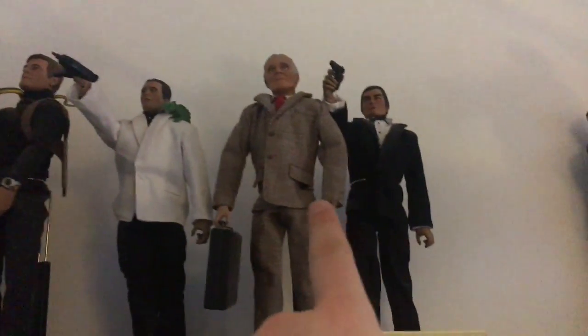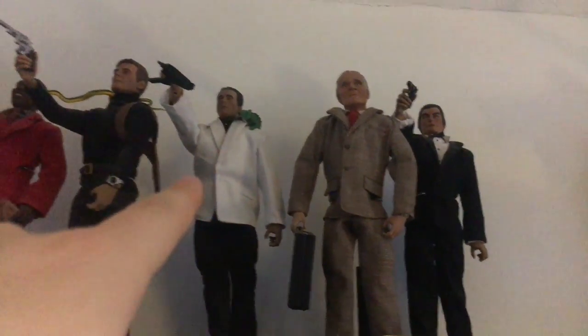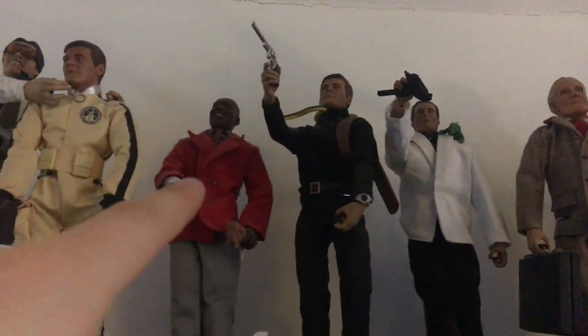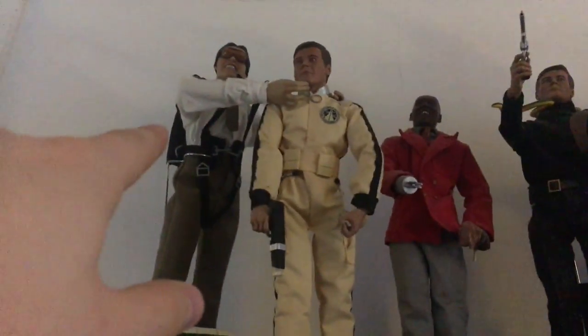You've got Q, probably my favourite figure, Timothy Dalton from Licence to Kill. You've got Sanchez from Licence to Kill as well. Roger Moore from Live and Let Die, Tee Hee, James Bond from Moonraker, and you've got Richard Kiel as Jaws there in a selection of cars from the James Bond films.